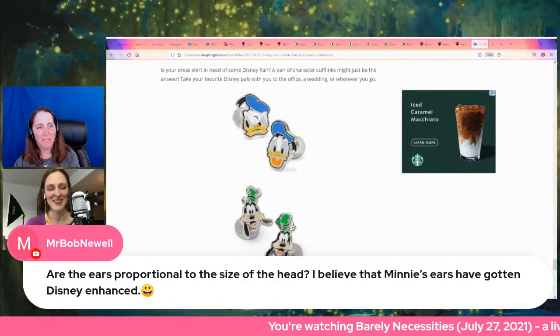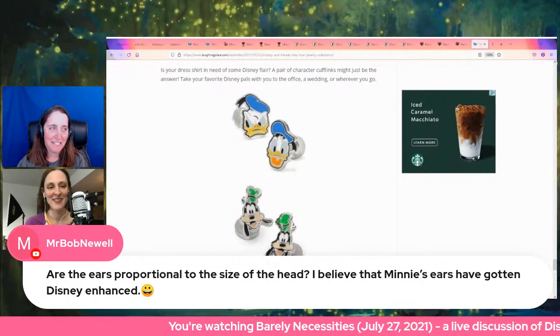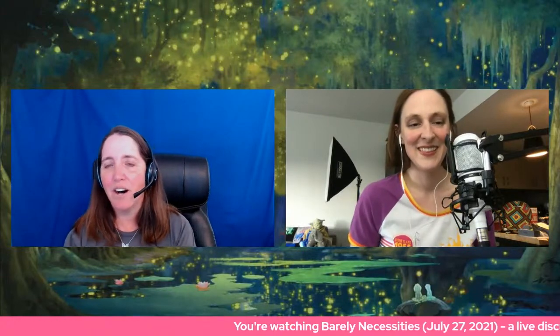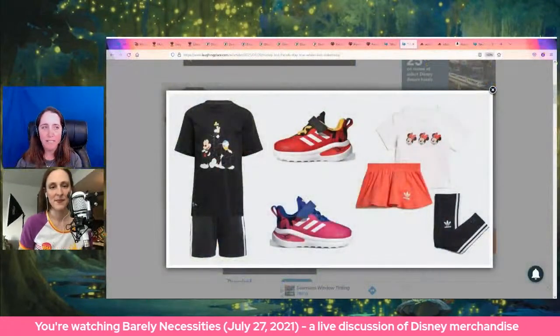And Mr. Bob Newell is a little worried that maybe Minnie's gotten those ears a little Disney enhanced. Yeah, you never know. As we get older, we do little tweaks here and there. So maybe Minnie's jumped on that bandwagon as well. Quite possibly.